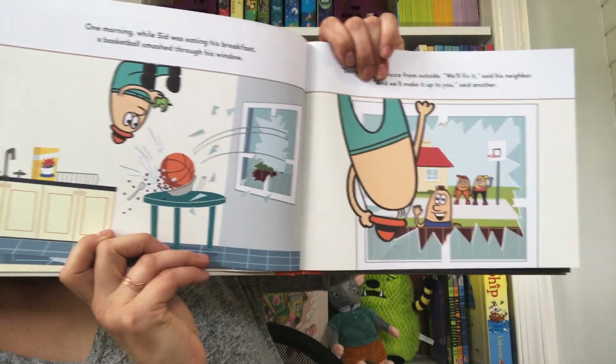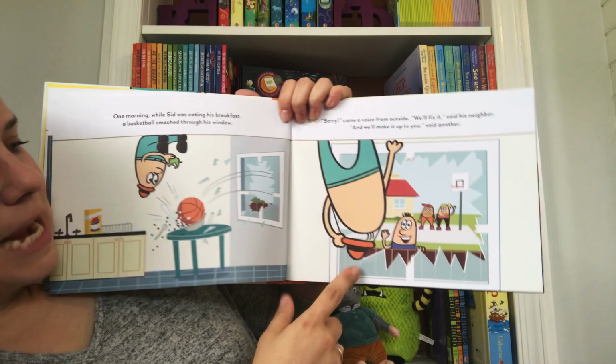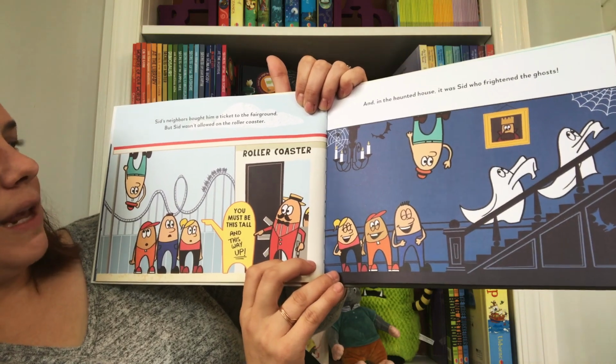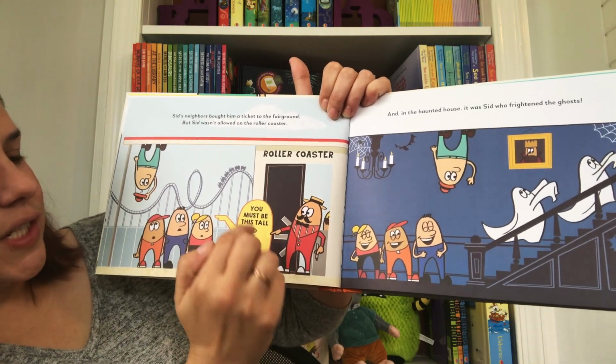So one day he is in his kitchen eating breakfast, and all of a sudden a basketball crashes through his window, and his neighbors say, we're sorry, we'll fix it and we'll make it up to you. So he goes out with his friends, they go to the fair, but he wasn't allowed on the roller coaster because it says you must be this tall and this way up. So everything's going wrong for Sid with this visit with his friends, and he feels like his friends are never going to really want to see him again.